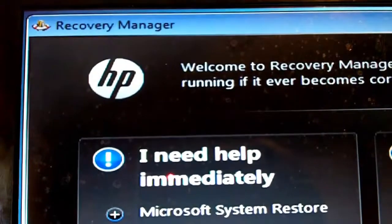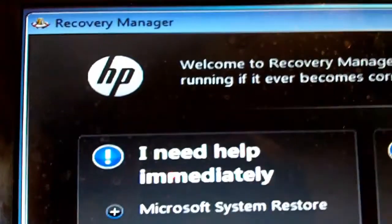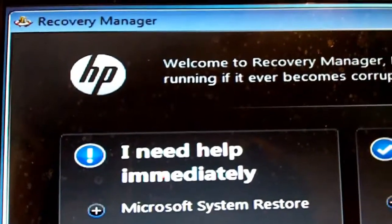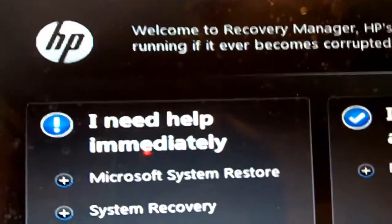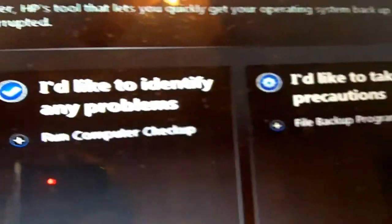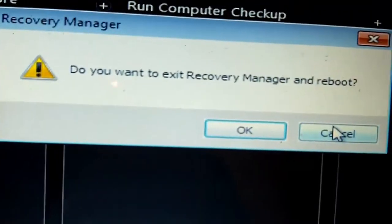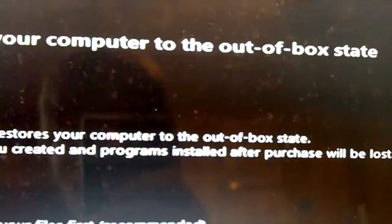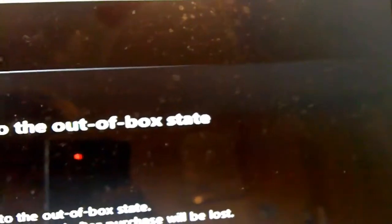I forgot that since this is HP, OEM manufacturers like to mess with the recovery partition. It's their own cute little custom recovery thing. I just want to get to advanced options. So hopefully exiting out of this. No, I don't. Let's see. No.